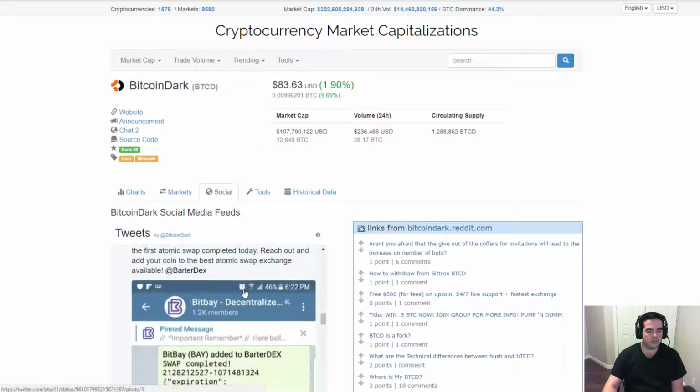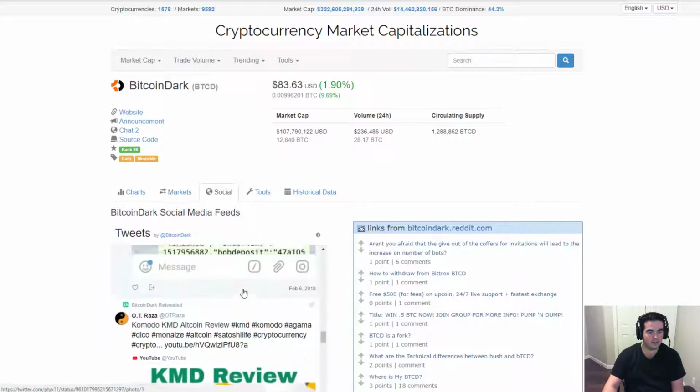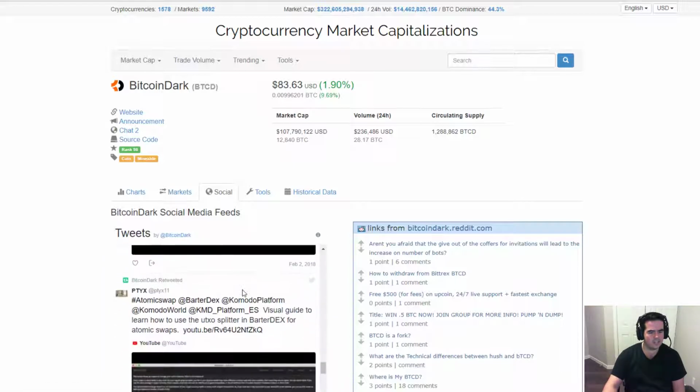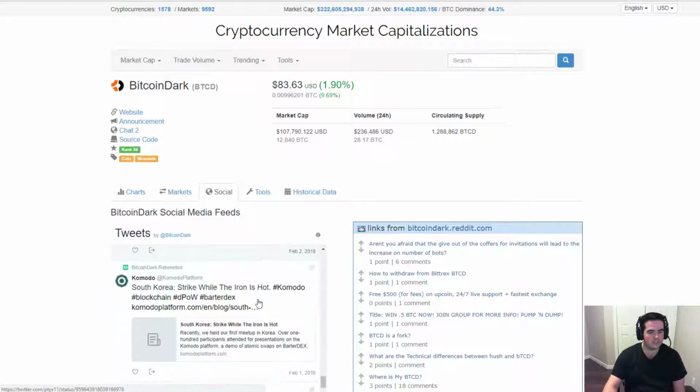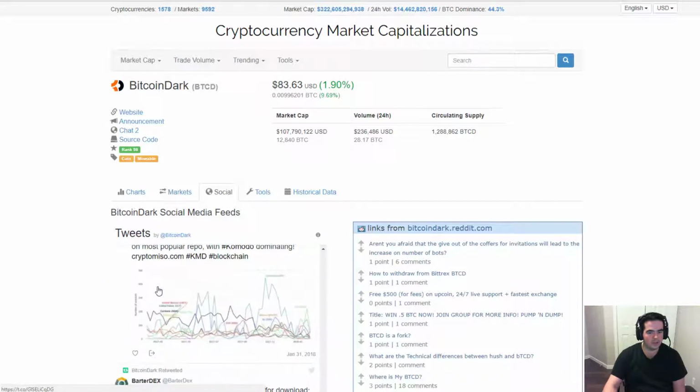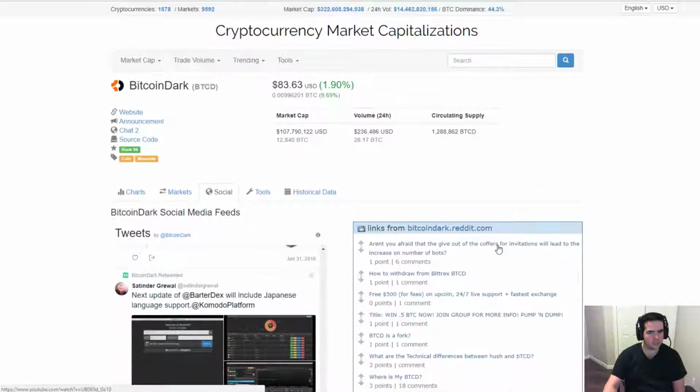Now, the other interesting thing here is the fact that Bitcoin Dark isn't actually active on social media. They're active, but all they do is retweet what seems like Komodo and a couple other people. So they don't actually have much to share here, guys. So unfortunately, this first coin is going to be a little bit of a dud.